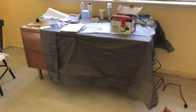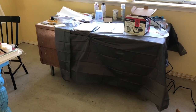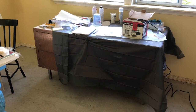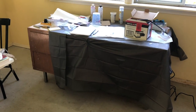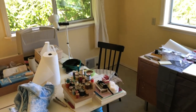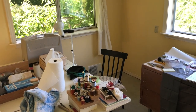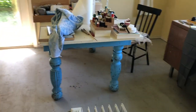Some wall space, a big old drafting desk. I'm told it's from an architect's office. It's got big deep drawers, so I might be able to stash a whole bunch of my stuff in there, which would be really great. There is a little heater because I've been in here in the winter and it's pretty darn cold. And it's got this amazing old desk.